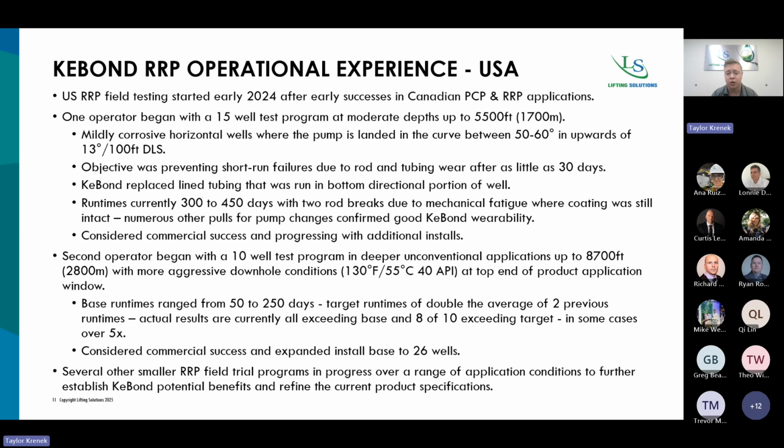Actual results are all currently exceeding the base, 8 of 10, and in some cases over 5x. This is also considered a commercial success with this client, and we've expanded our install base to 26 wells to date. Several other small RRP field trial programs are in progress over a range of applications, some under fiberglass, some on the West Coast, some in PC pump wells in the US. So essentially trying to establish KeBond benefits in a wide range of applications.